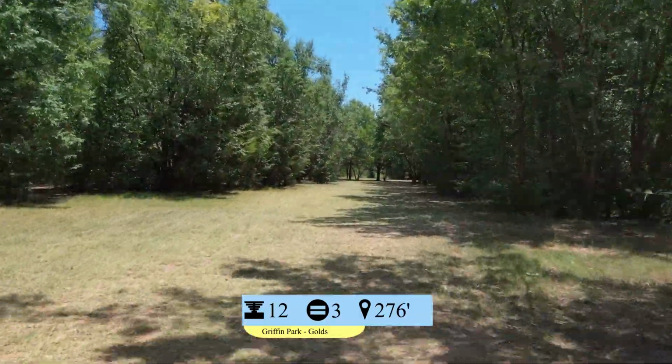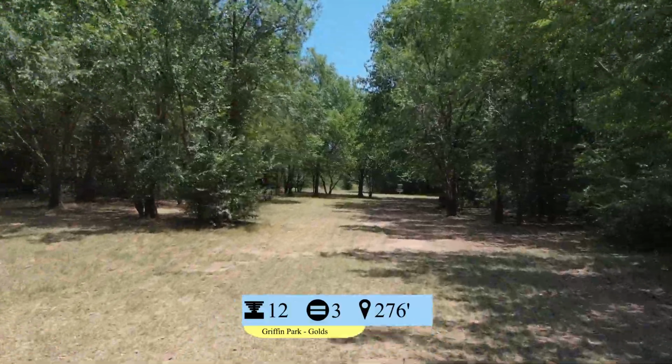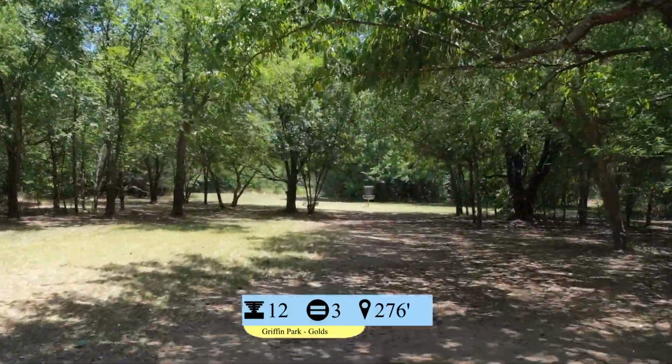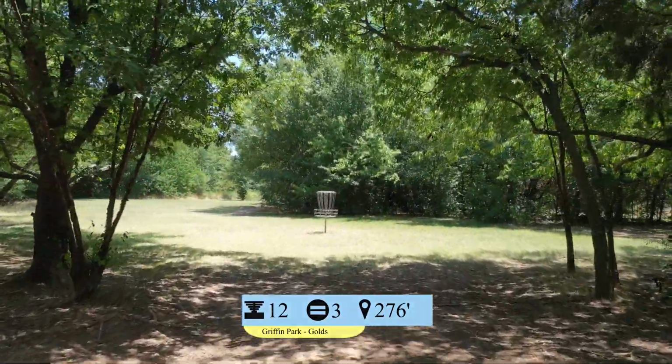Little momentum swing there, but like I said, Hatfield's a great putter, so I fully expect him to correct on that and probably start canning some long ones before the round's over. Yeah, people have some hiccups every now and then.